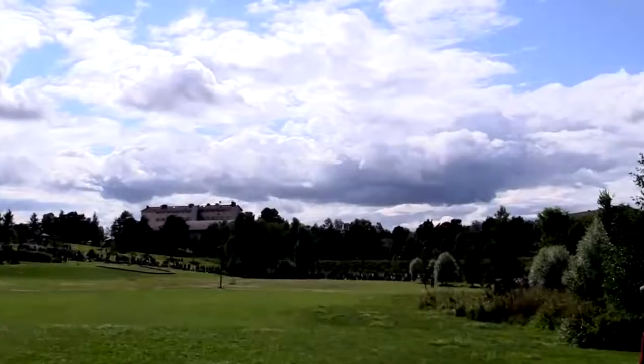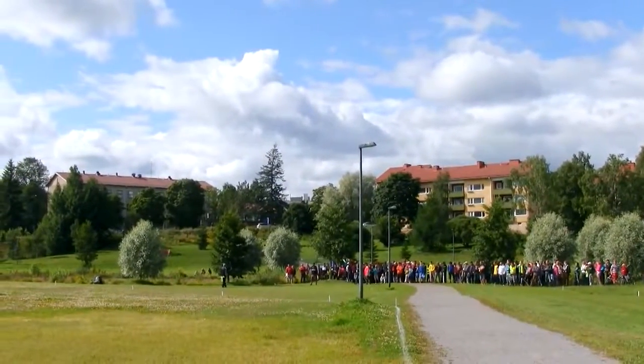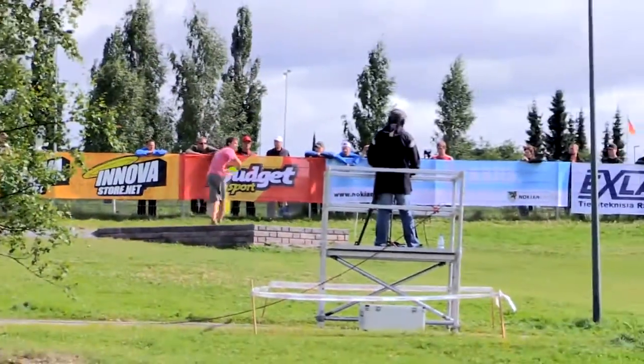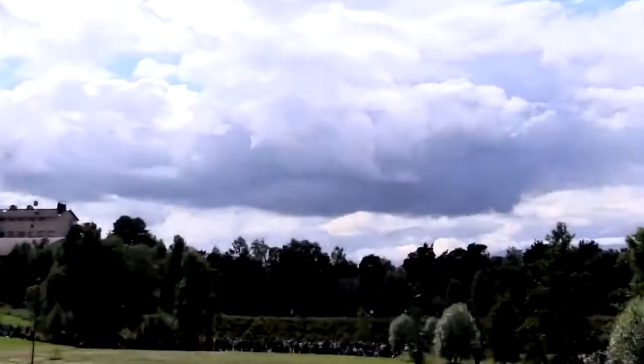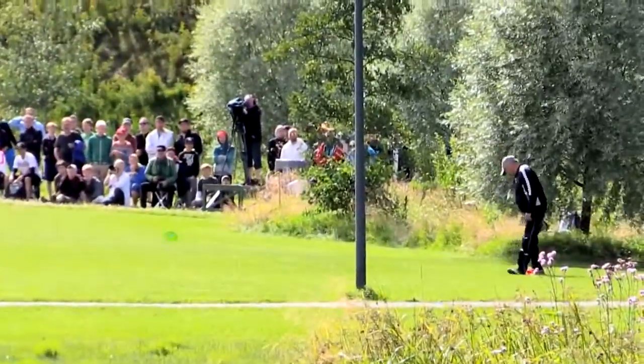And here's Will's drive. Will bombing one out here. Oh, God. Just crushing it. Oh, did he go over here? Right there? Yeah, too a little long. Wow. So here he is. It's re-tee. This one sneaks back in bounds here. Yeah, that one's looking pretty good.